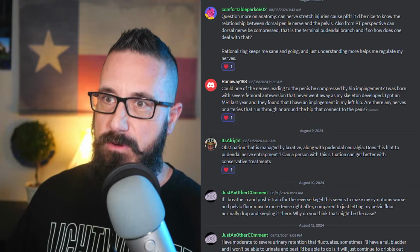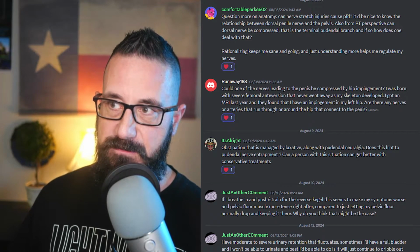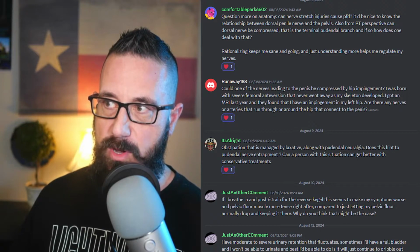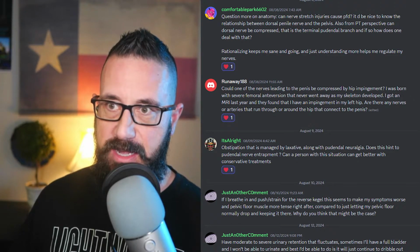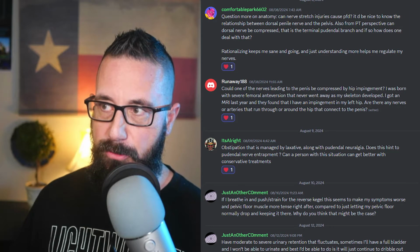Okay, could one of the nerves leading up to the penis be compressed by hip impingement? I was born with severe femoral anteversion that never went away as my skeleton developed. I got an MRI last year and they found that I have an impingement in the left hip. Are there any nerves or arteries that run through and around the hip?